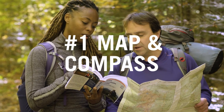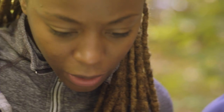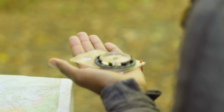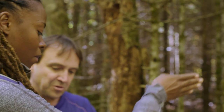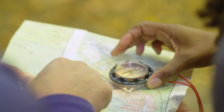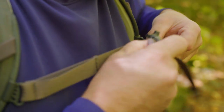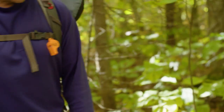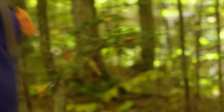So I always have a map and compass, and my map is always waterproof and on paper. Battery powered anything is not something that I want to rely on when I'm in the mountains. So having a compass along with my map is really important. It helps me know where I am, and it helps me know where I'm going and how I'm getting there. A cell phone is very unreliable here in the mountains. You never know if you're going to get a signal. When all else fails and I have to call for help, I'll use a whistle. I blow on that whistle and I know somebody will hear it and they'll be drawn to me.